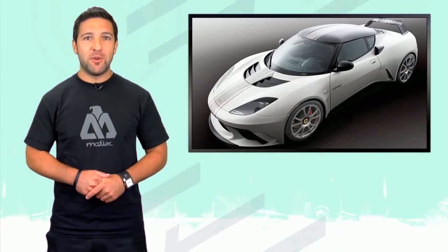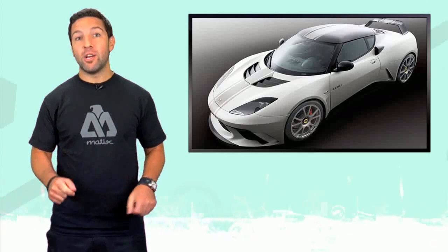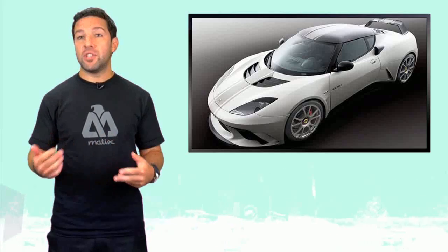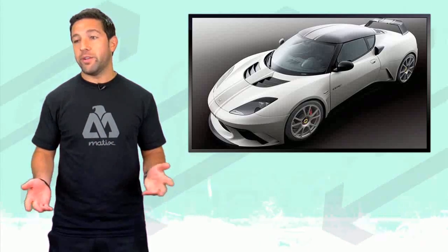Finally, Lotus gets what the US market wants. Big horsepower, stupid machines for the street. Or did I mean stupid people driving those machines on the street? Yeah, it's one or the other.